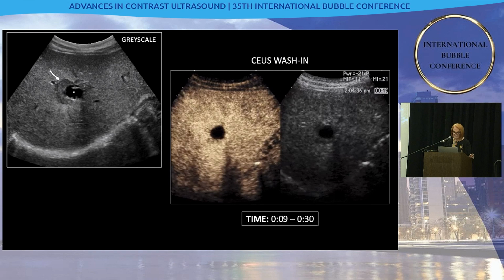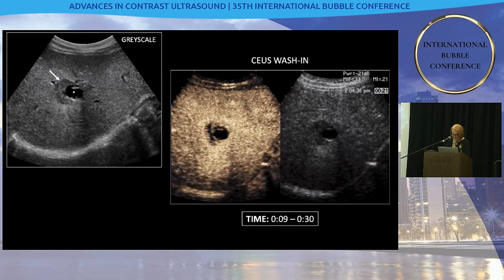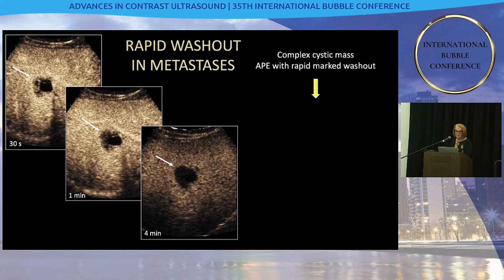So the rim enhances in the arterial phase, and then when we look at the subsequent images, you can see at 30 seconds that it's enhanced, but by 1 minute, the enhancement has gone down. So this shows rapid washout. And of course, this progresses, and at 4 minutes, the whole mass, both the cystic part and the solid rim, are now black. So what is this?